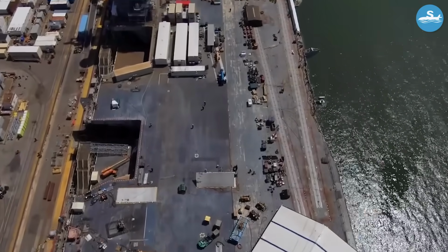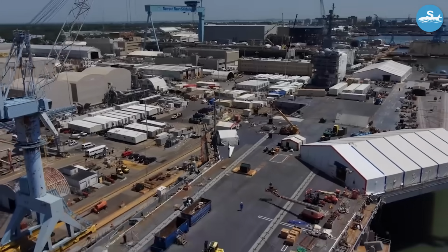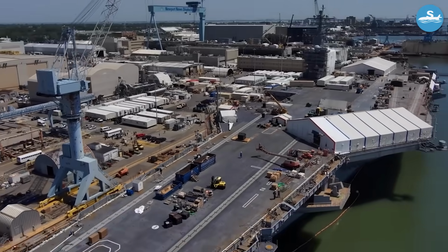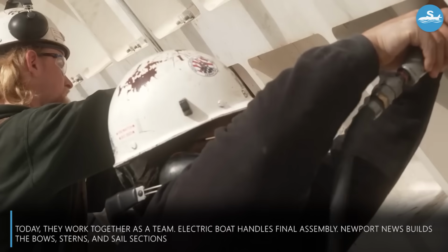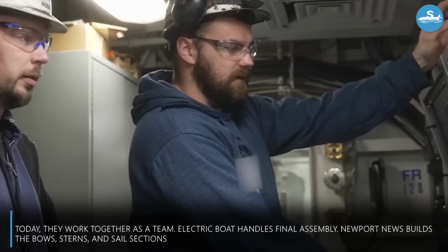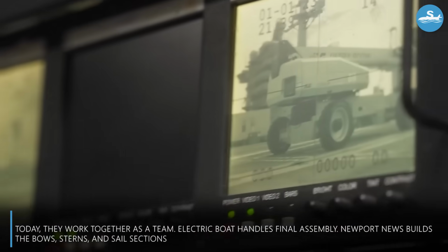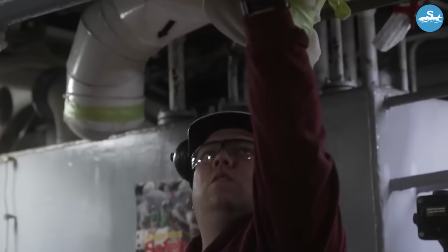But here's what makes this even more remarkable. These 2 companies used to be fierce rivals. They competed for every contract. They guarded their secrets jealously. Today, they work together as a team. Electric Boat handles final assembly. Newport News builds the bows, sterns, and sail sections. This partnership represents one of the greatest success stories in American defense manufacturing.